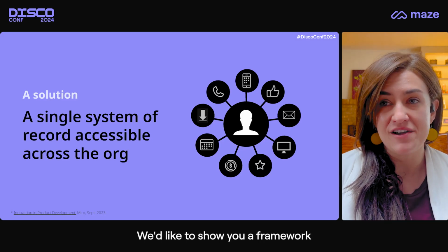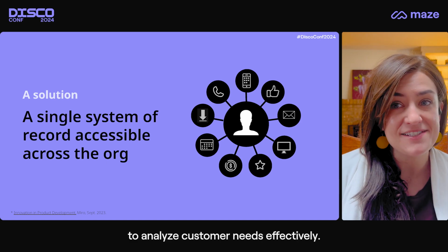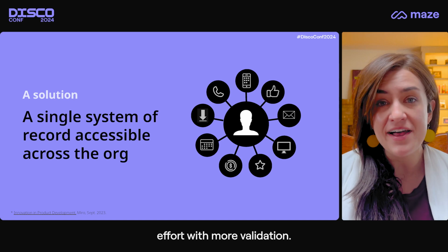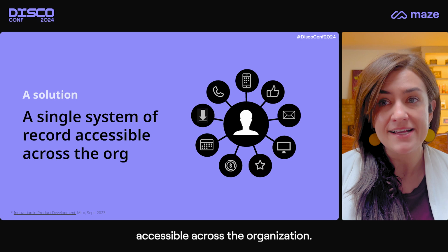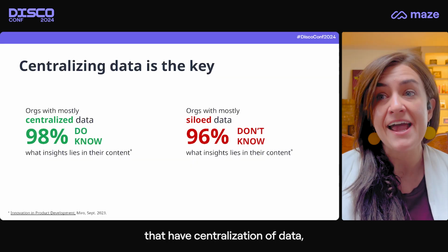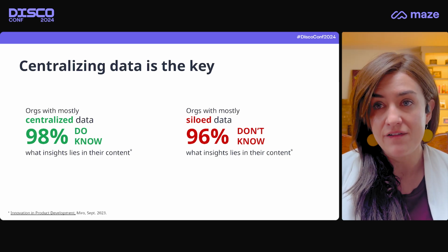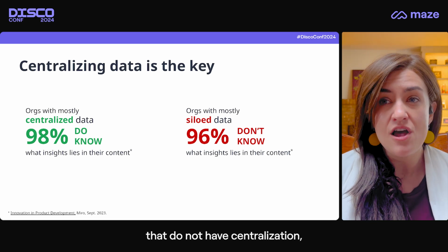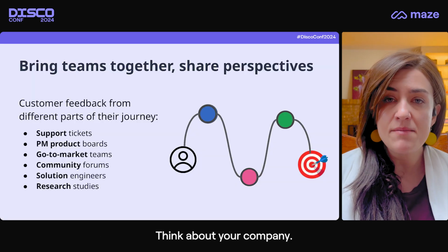We'd like to show you a framework that anyone can create, regardless of role, to analyze customer needs effectively. It's a simplified approach to spend less discovery effort with more validation. The key is centralizing data and using a single system of record accessible across the organization. In fact, of those organizations that have centralization of data, 98% know what insights they have. On the flip side, of those organizations that do not have centralization, a whopping 96% do not know their data insights. Think about your company.